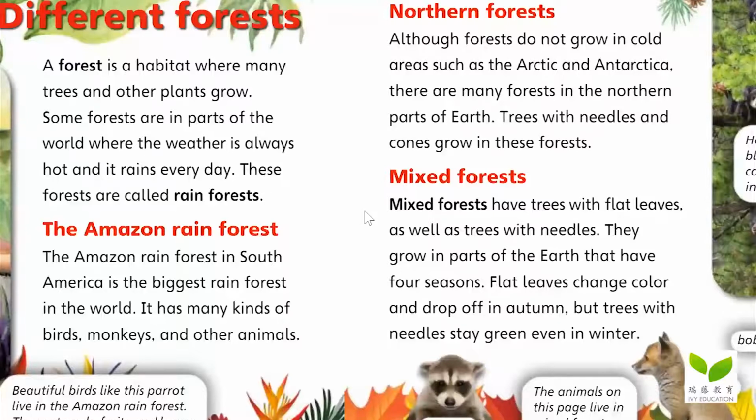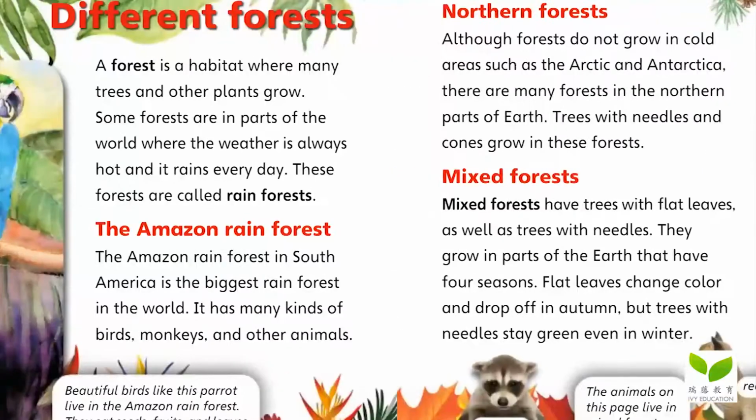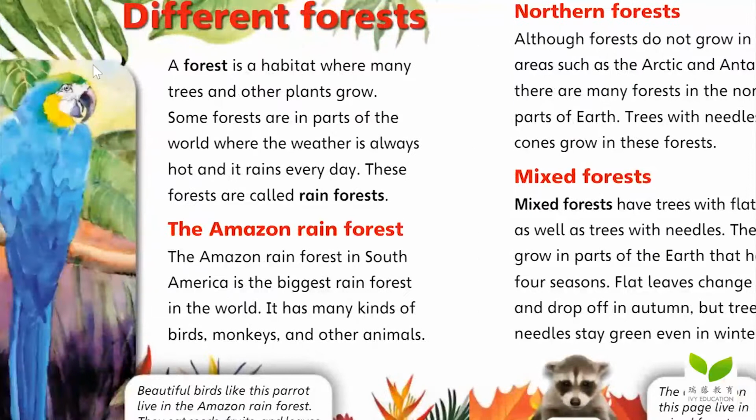Some forests are in parts of the world where the weather is always hot and it rains every day. These forests are called rainforests. The Amazon rainforest in South America is the biggest rainforest in the world. It has many kinds of birds, monkeys, and other animals. The beautiful birds, like this parrot, live in the Amazon rainforest. They eat seeds, fruits, and leaves.